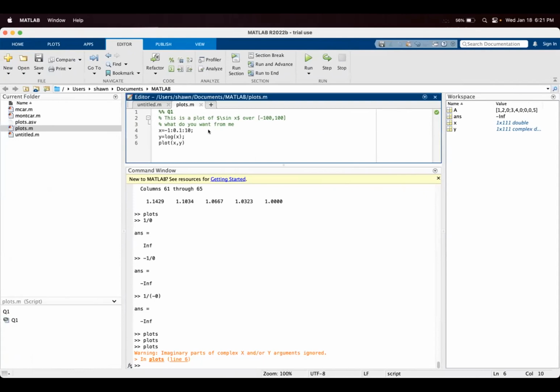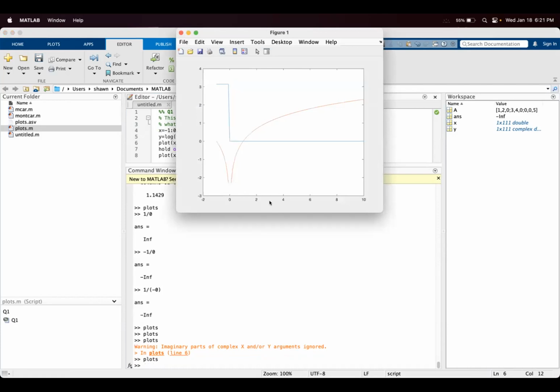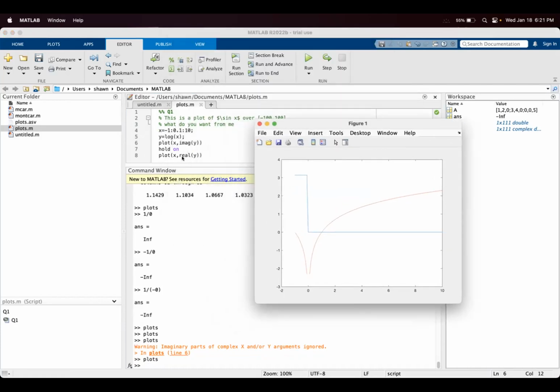Is there a way to map complex numbers, like get a vector of complex entries? Can you display both the real and imaginary parts in a single graph? Yeah, let me show this off. If I go y, and then I go hold on to get this on a single graph. Okay, I got the name slightly messed up. It's imag y and real y.